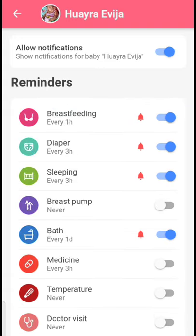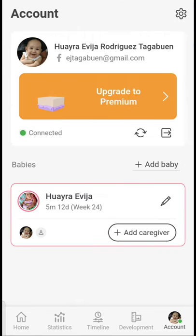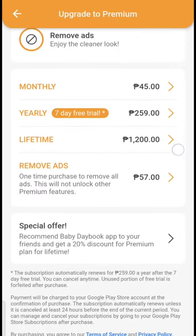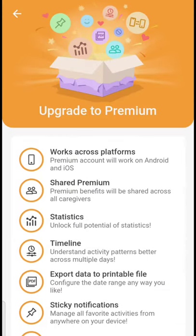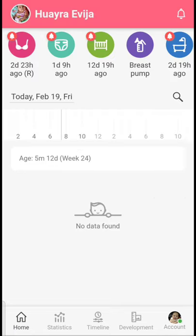Okay? There you go. So this version that I have can be free or with subscription. Syempre, you can upgrade to premium if you want. Medyo mahal. Ayan. But it's totally up to you if you would like to use all the features of the app. For me, I grabbed it free because I don't have to do with statistics at all. Kasi importante is nakikita ko siya.